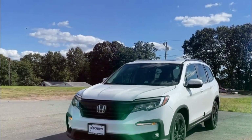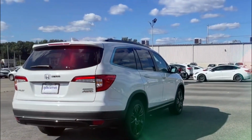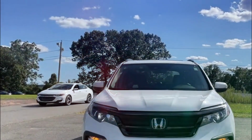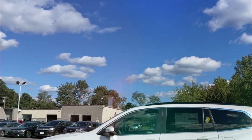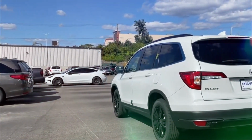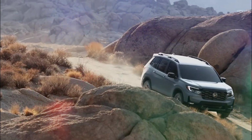You'll notice this more if you compare it with some of its visually exciting rivals, such as the Kia Telluride and Hyundai Palisade. As much as the 2022 Honda Pilot is not that flashy or even fun to drive, some prefer it better than a minivan. More on the 2022 Pilot's engine.